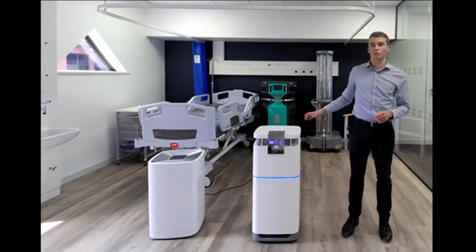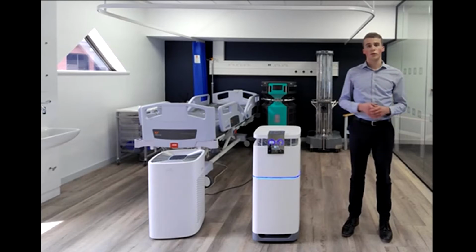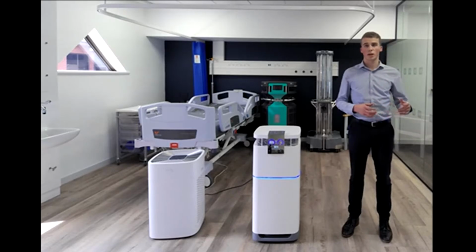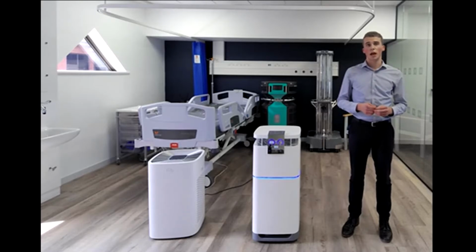So I thought it might be beneficial just to run through. I've got two systems next to me here today. I thought it might be beneficial to run through these two systems just as a bit of an overview of the systems we've been working with hospitals, with the NHS, to control the risk of airborne transmission of infection.